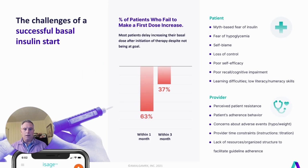Today, we're going to talk about insulin titration. Our solution was really designed to help support type 2 patients on basal insulin. Oftentimes, patients on basal insulin, type 2 patients, don't get to the optimal dose of insulin. There's a lot of challenges, both from a patient and provider perspective. Most of the time in the U.S. healthcare system and across the globe, providers wait till patients come back into the office to change their insulin dose.